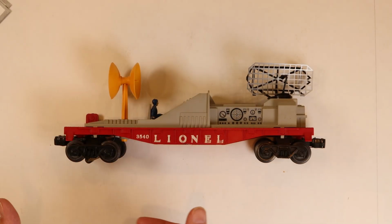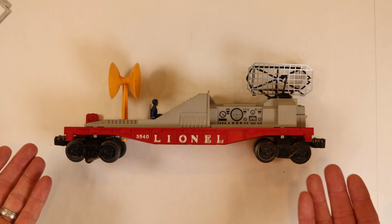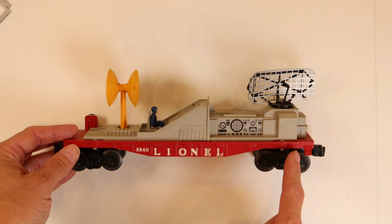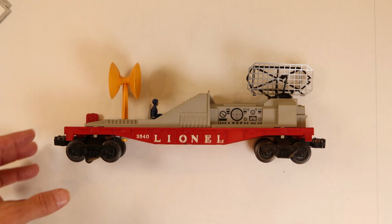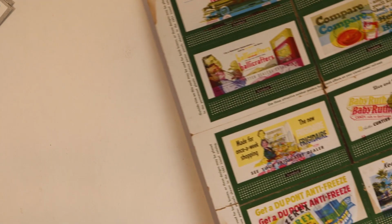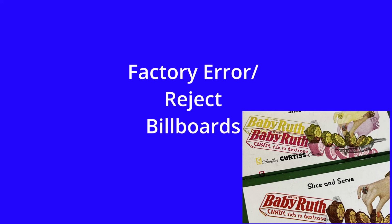As you guys know, I really go after and enjoy factory error or oddball Lionel products, such as this 3540 sort of radar car here with double stamped. Pretty cool stuff. But did they make, well, billboards and factory errors? You're darn right they did. And here they are right here. We're going to explore these really fascinating pieces.